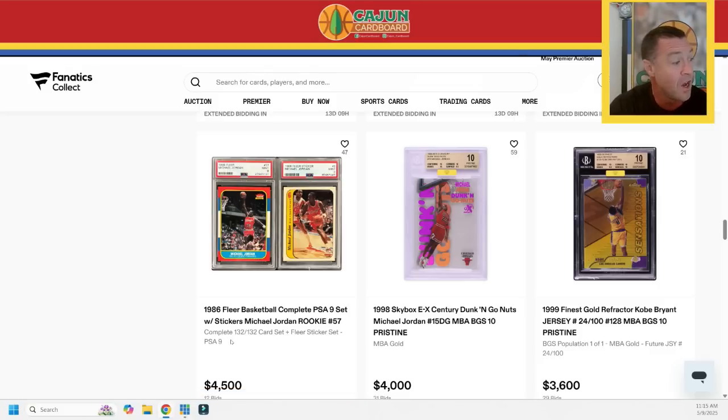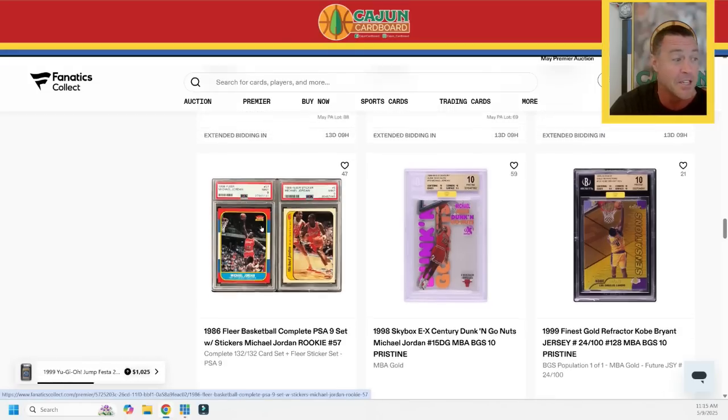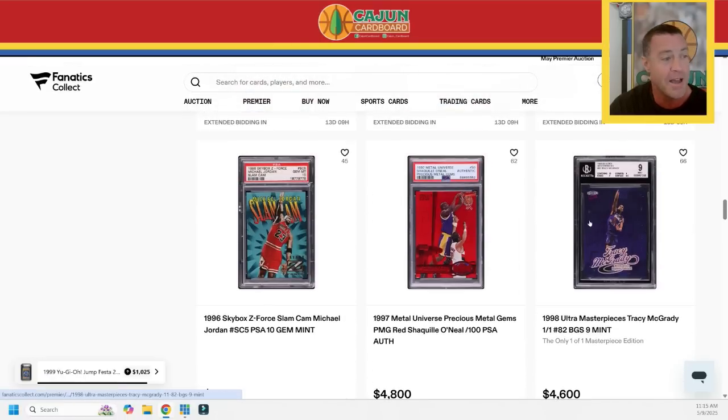This is 143, guys. It's 132 in the base set, 11 stickers. Checks a lot of boxes, man. Checks a lot of boxes. The greatest set ever assembled. The most collected set in the history of basketball cards, period, no matter what anybody says.